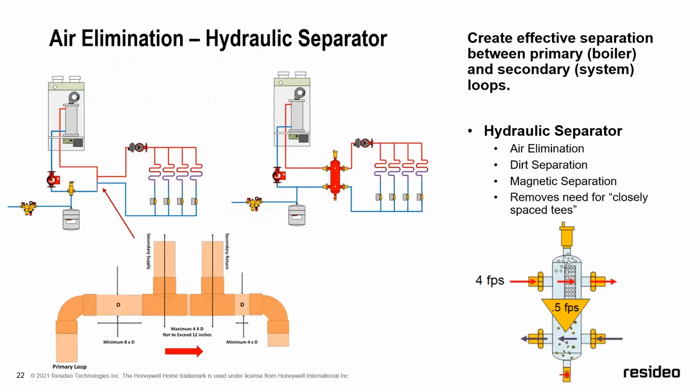So the last piece that I'll talk about on the air elimination is kind of taking us into another one of our new offerings, which is a hydraulic separator. When we talk about hydraulic separation or decoupling the system, we're talking about giving the boiler the ability to have the flow it needs to run at its optimal efficiency, to make sure it has the correct flow to run while it's condensing and not get drawn off to a point where, if we've got a larger flow consideration on the secondary side or the system house side, we're able to do that.